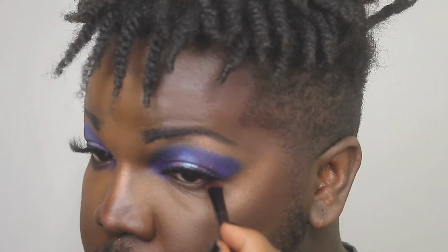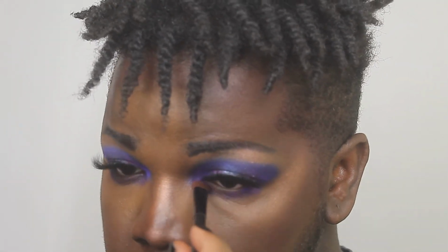I'm just gonna take this purple from the Juvia's Place palette and press that in my under eye. Oh yeah, that makes it way sexier. I just call myself sexy. Okay. But either way, my under eyes were like naked.